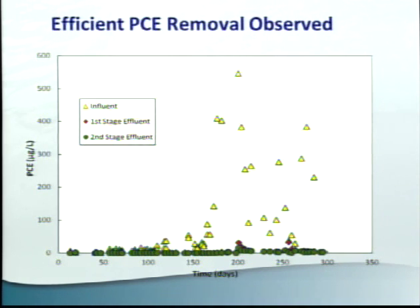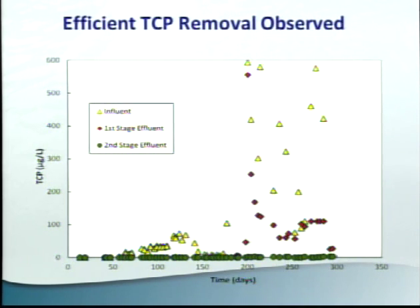We looked for all the daughter products, TCE, DCE, vinyl chloride, and did not have any of those show up in the system. Same thing with TCP, trichloropropane. High concentration coming in, up to 400 micrograms per liter. You can see a partial removal in the first part of the first stage bioreactor, and then the rest of that was removed in the second stage bioreactor.